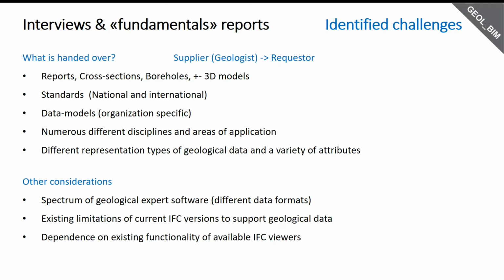There are various disciplines and areas of interest, which we've also seen in Michael's contribution, where geology plays a role and where these advisory group members are active. And data comes in various types, formats, and representation forms. There's also a large spectrum of geological expert software being used with different data formats. Another consideration is that we are limited to what IFC has to offer in terms of support for geological data, because that is a choice we made at the start. And we're also dependent on the functionality of IFC capable viewers.